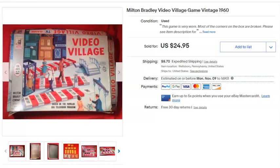I got it at a place we cleaned out. It was stuffed up in a garage, up above the garage. I got a bunch of stuff out of that place. They just wanted it cleaned out, so we went and cleaned it out. So I don't have anything into it except for time. And I'm not even sure how quickly I listed it.